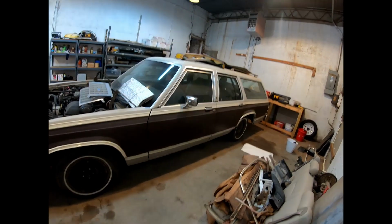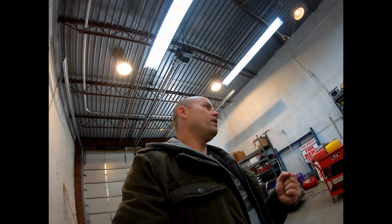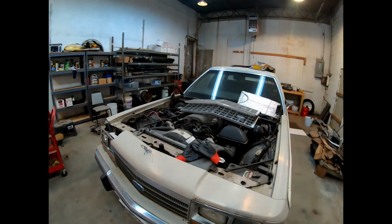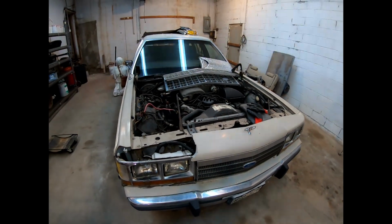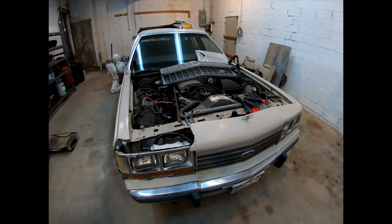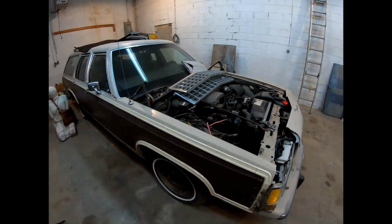But our mission for today is to get this car onto the trailer. We're going to get her pulled home to the shop so that we can do the head gaskets and intake gaskets. I'm sure we'll find other things along the way, but we can go ahead and replace those things. The car does start, but it blows a beautiful cloud of white smoke out of one of the exhaust pipes because it's got a blown head gasket.